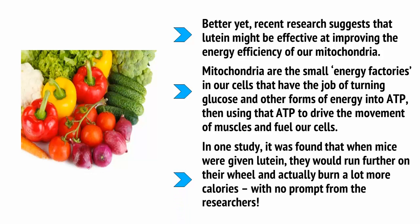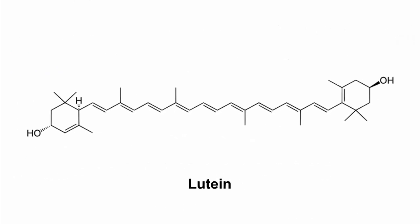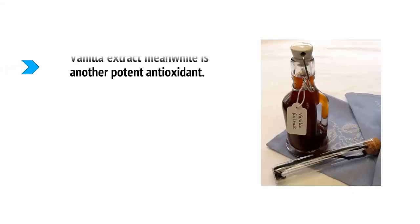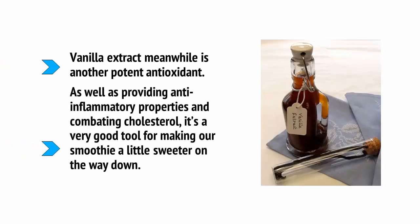In one study, it was found that when mice were given lutein, they would run further on the wheel and actually burn a lot more calories, with no prompt from the researcher. Lutein requires a source of fat because it's fat soluble. The good news is that the almond milk in this very smoothie will do that job just nicely. Vanilla extract, meanwhile, is another potent antioxidant. As well as providing anti-inflammatory properties and combating cholesterol, it is a very good tool for making our smoothie a little sweeter on the way down.